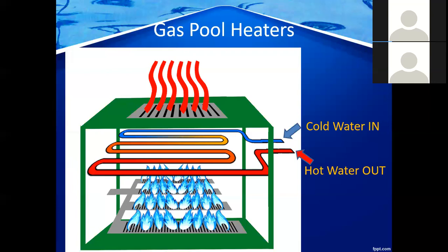In some cases, if you have a really high efficiency heater, when the heater's running you'll feel warm water coming out of the jet, sometimes even hot water. That hot water is actually much hotter than your temperature setting, but it's mixing with the pool to get the pool to a certain temperature. And once the heater senses that temperature, the flames discontinue. Pretty simple if you know how a furnace works or any other type of boiler.